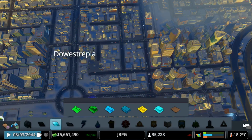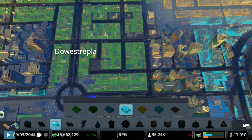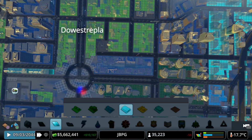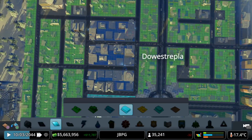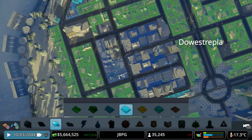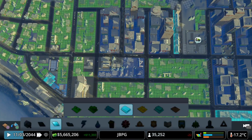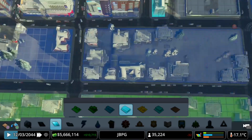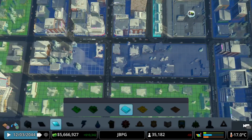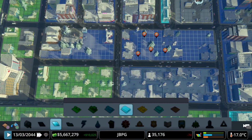So let's go ahead and drop in another commercial district. Let's see, where would be a good place to plonk it? I suppose just over here would be a good one. And this one as well. Make those 2 blocks commercial.